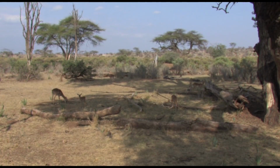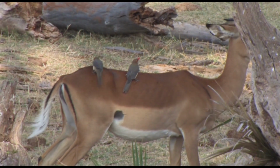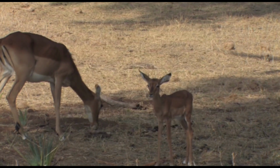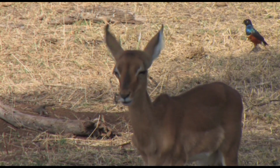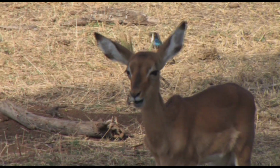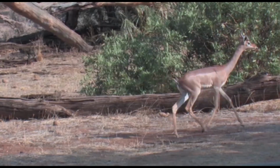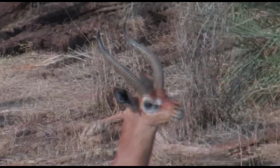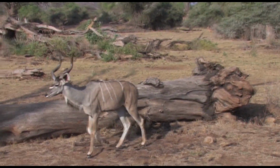A couple of impalas walk nearby, accompanied by oxpeckers on their backs. The impalas are anxiously looking for the last grass blades in what is one of the driest periods ever. A gerenuk passes by. It has better chances of finding food because it is able to reach higher and can thus eat the green leaves of the acacia trees.